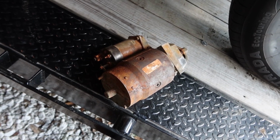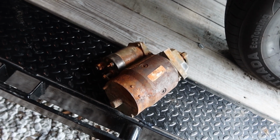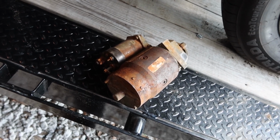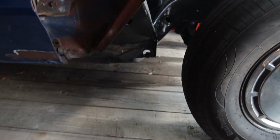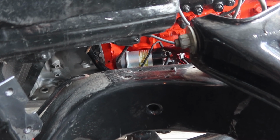So right now I'm actually gonna go to the house. I should have the original starter somewhere. I'm gonna try to look for the original starter. Hopefully that's it, because if not, we're gonna have to take down the transmission so we can change that flywheel. Yeah, I went through my container and found this. This is the original starter to this car, and it's exact same as the one we got in there right now.